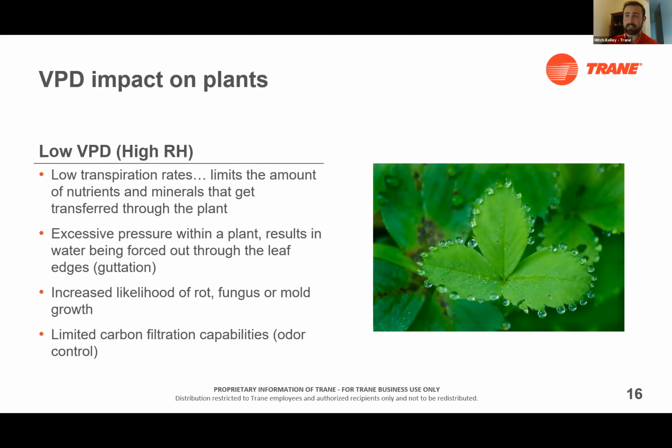This will actually lead to excessive pressure within the plant, which means you'll get an effect on a leaf where water gets kind of forced out through the edges. The reason the plants need the water is that it's their only transportation mechanism to get minerals to the cells throughout the plant. So if we don't allow for proper movement of water out of the plant, that means our room is too humid. We won't get the proper minerals to the plant itself, and we'll also keep the plant overly saturated throughout its life, which could increase the likelihood of rot, fungus, and mold growth, which is Michael's concern, as that would be a plant or crop that you can't sell as flower.